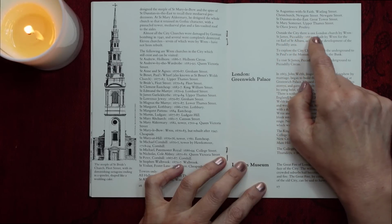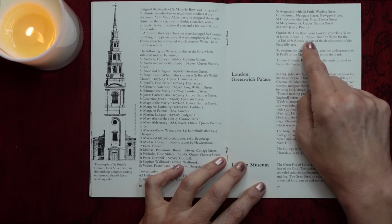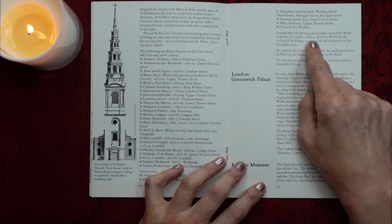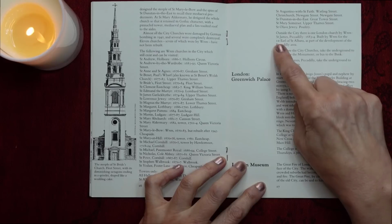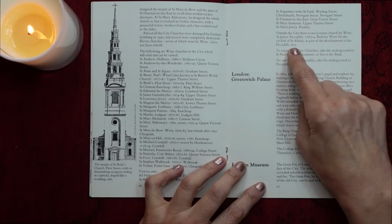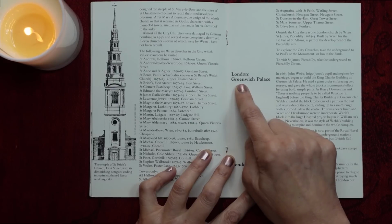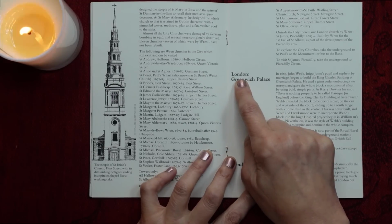Outside the city there is one London church by Wren, St James, Piccadilly, 1683 to 4, built by Wren for the first Earl of St Albans as part of the development of the Piccadilly area. Greenwich Palace, London.